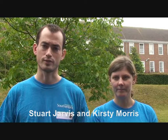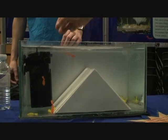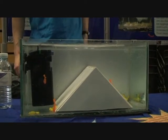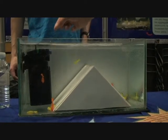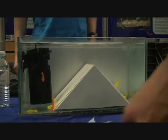My name's Stuart. I'm a second year PhD student at the University of Southampton. I'm working on ocean sediment research. My name's Kirsty. I'm also a second year PhD at Southampton, and I'm working on deep sea coral reefs and their genetics. Our exhibit is called Mountains of the Deep. It's all about deep sea underwater mountains, the largest of which is actually taller than Mount Everest. Now these are very important for deep sea ecology because they provide traps for nutrients which are then used by deep sea creatures such as corals, and that goes right up through the food chain, things like fish. And my colleague is concentrating more on deep sea corals themselves, and we'll tell you a little bit about that.